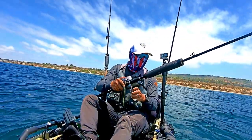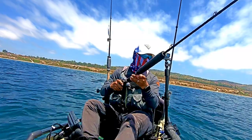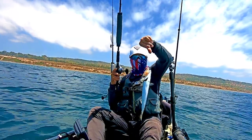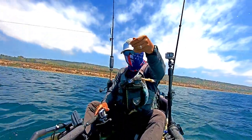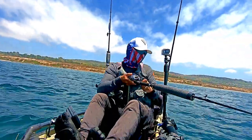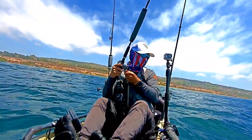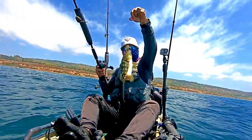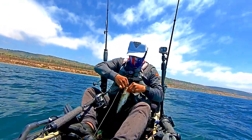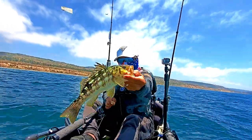This is the kelp area, and this is where all the fish hang out. As you can see here, I land my first fish of the morning. And it turns out to be a mackerel, but look at the size of this guy. Bigger than usual. These fish are super aggressive. And here's the first calico bass of the morning. Now, he's definitely undersized, so I end up releasing him. Good looking fish, though.